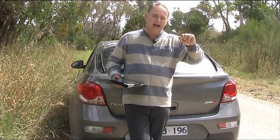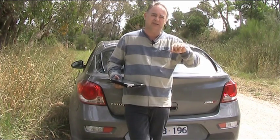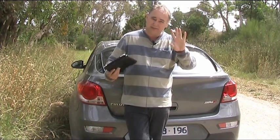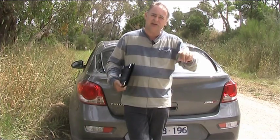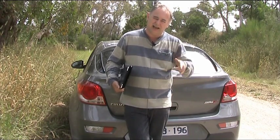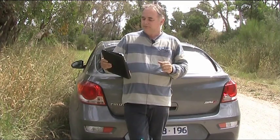The nice thing about the safety feature of it on the manual version, I don't know about the automatic, is that you've got to have your foot on the clutch. The clutch has got to be down for the engine to start. So you couldn't have little kids wandering around the car, push the start button and the engine starts up. It just doesn't work that way. There's that fail safe, clutch has got to be in. So that's cool.